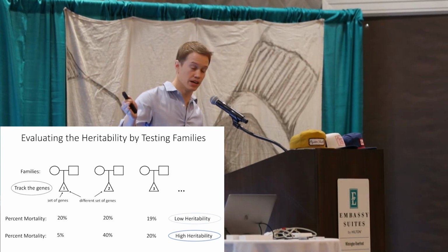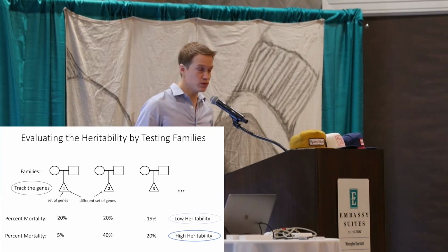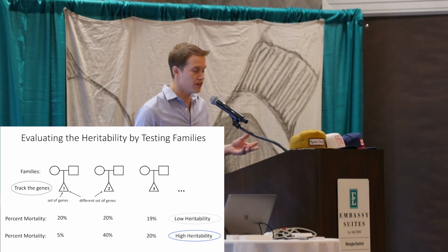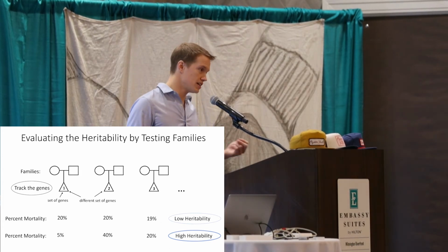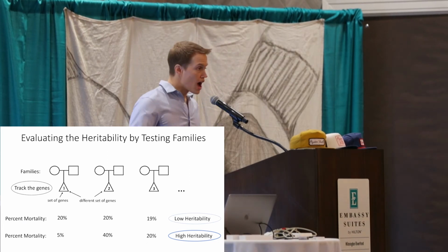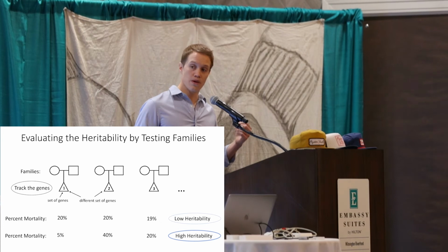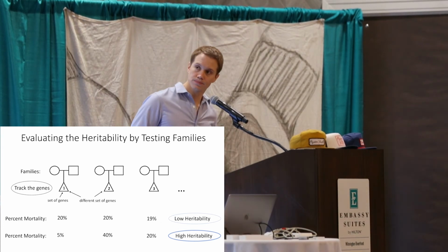So take an example here. We're looking at mortality, and we measure mortality in all these families, and we don't see much variation among the families. That suggests the genes don't really matter, and it suggests this trait has low heritability. On the other case, we have high variation among the families, which suggests the genes matter a great deal, and there's high heritability for this trait.